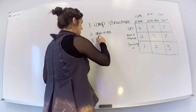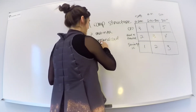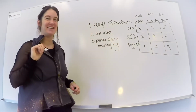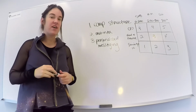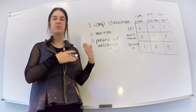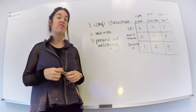The third piece, and I'm going to get a lot of hums and haws here, because if there were the top two things that were the Becc Holland classics, it is comp structure and personalized messaging. So I'm a big fan of personalized messaging. In the past, I've taken my programs from, I had SDRs that were doing 100 calls and 50 emails per day, and I cut them down to about 10 emails and 25 calls per day.